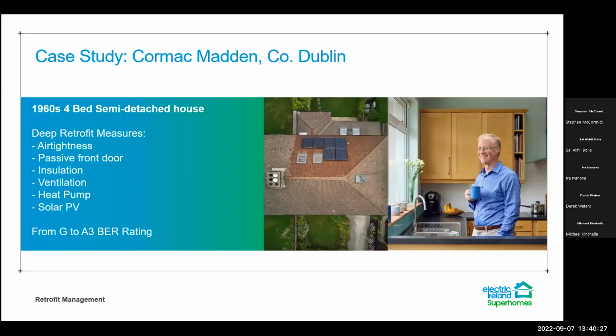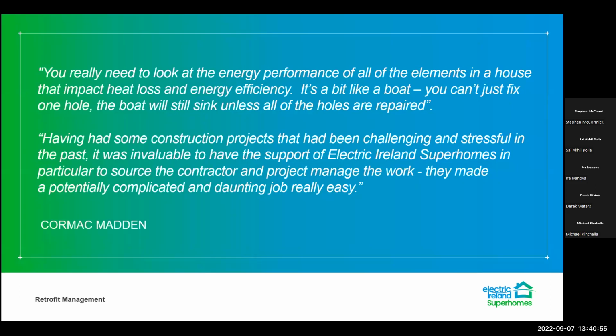The case study we have here is Cormac Madden, a project done in 2016 in County Dublin. It's a 1960s 4-bed semi-detached house. Deep retrofit measures at a high level were air tightness, passive front door, various insulation, ventilation, air to water heat pump, and solar PV. And that house went from a G to an A3 building energy rating.